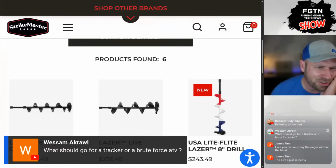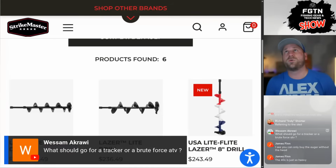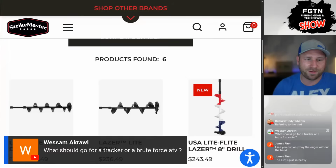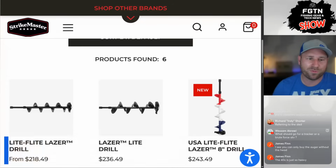What should you go for, a tracker or a brute force ATV? Dude, they're both good. Get whichever one fits in your budget. And if they both fit in your budget, go bang for buck. They're both great, honestly. So you can't really go wrong with either. If it were me, I'd probably go with the brute force.